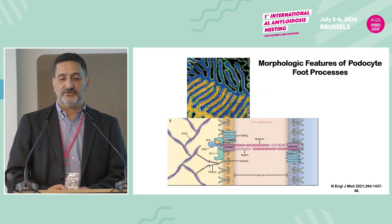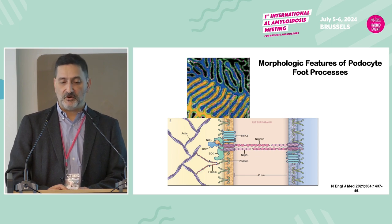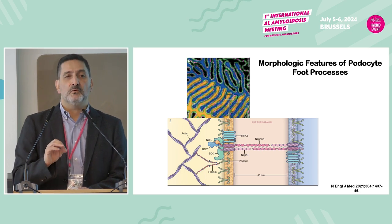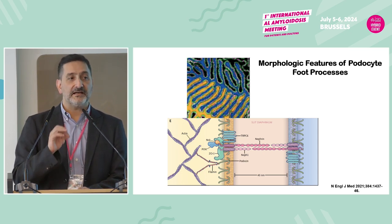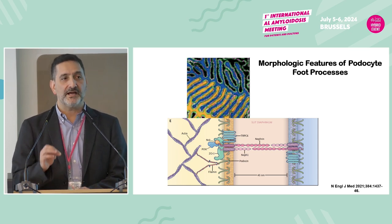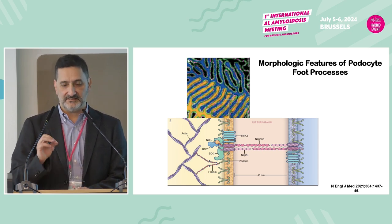We look at the podocytes as a complex network of cells in the kidney, and we now know how to halt the progression in early stages. This is really complex, but my message is we need to fight for an early diagnosis because we have good treatments to halt the progression when we are able to detect the disease early.